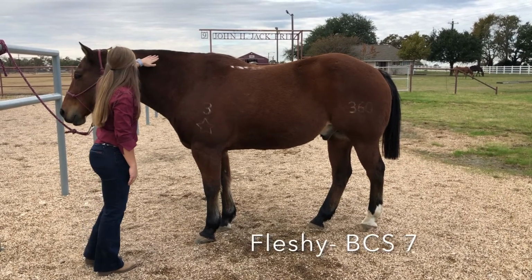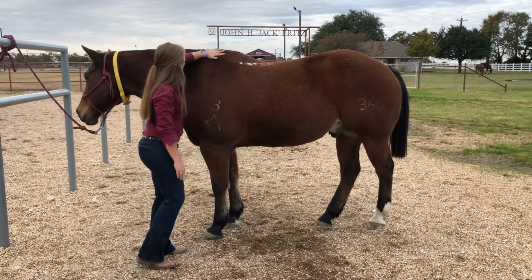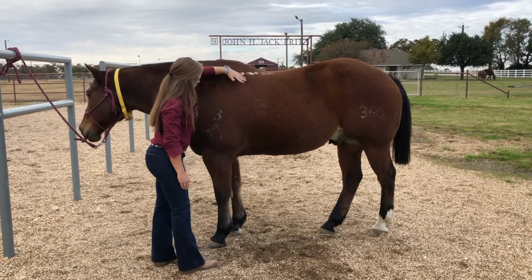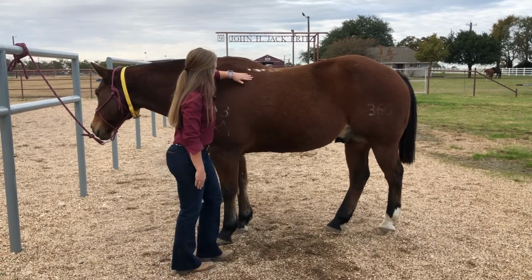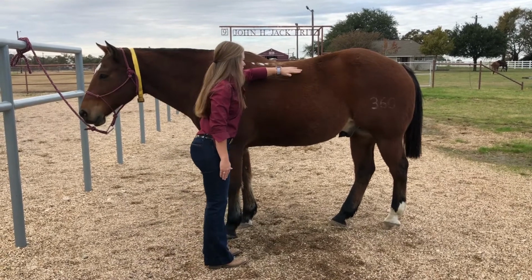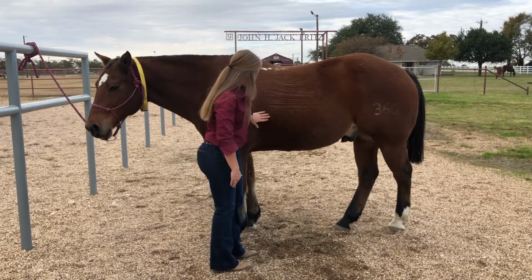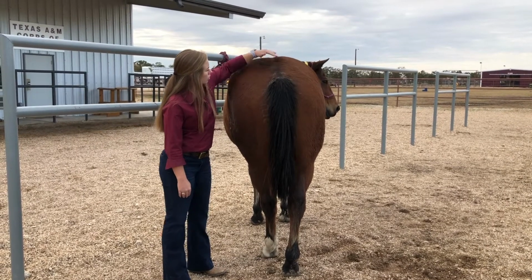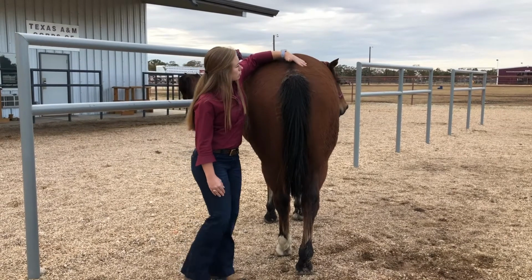The third horse has considerable fat along the crest, behind the withers, and behind the shoulder. Fat between his ribs is more pronounced and easier to feel, but it is still possible to feel the individual ribs. He has a noticeable crease down his back and a considerable amount of fat around the tailhead. These traits make him a body condition score of 7 or fleshy.